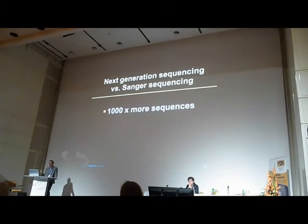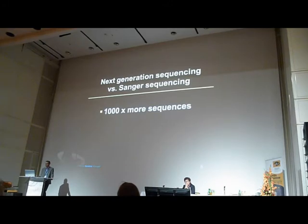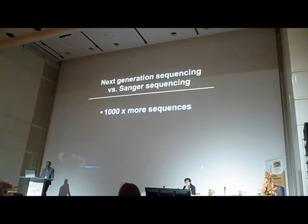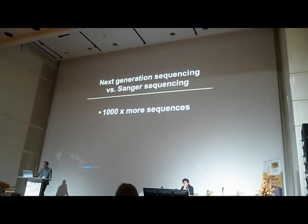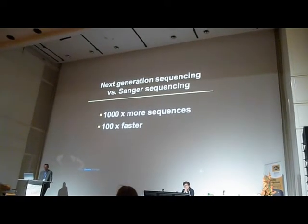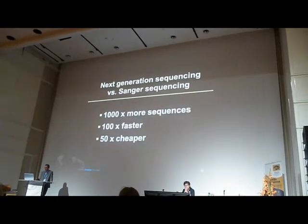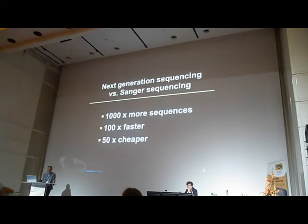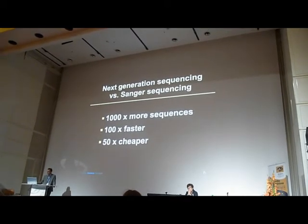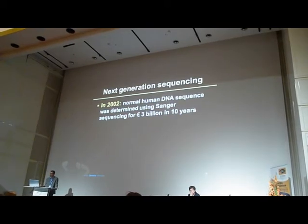If we compare this new technology to the old technology, we can say that it's about 1,000 times more sequences can be generated using this technique. It's 100 times faster than Sanger sequencing, and it's about 50 times cheaper. So we can generate much more data with this technology. So let's have a look at this technology and how it came about.